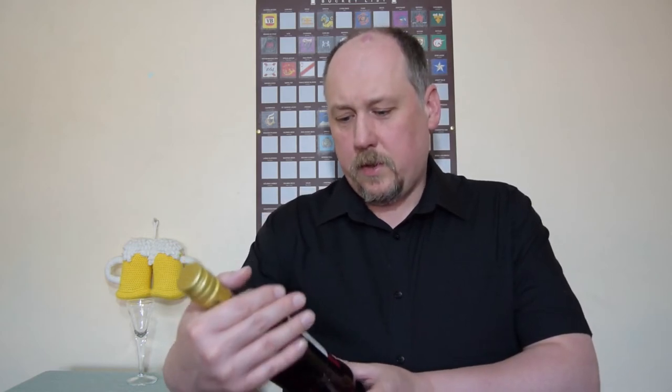100% natural ingredients, very traditional. Original recipe. Krupnik Cherry, produced in Poland by premium distillers and imported by Top Spirits Limited, Leicester, UK. So, 30% cherry liqueur from Poland. Okay, let's have a try.